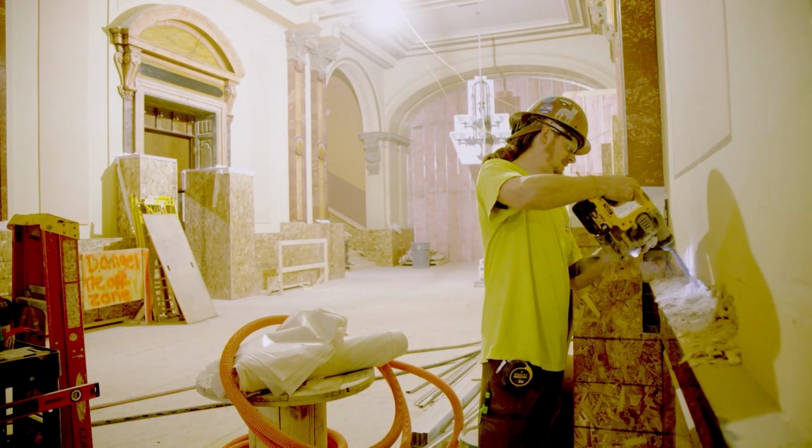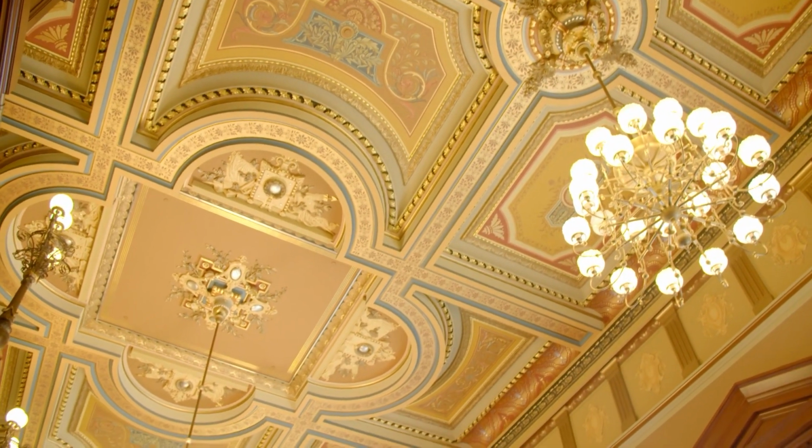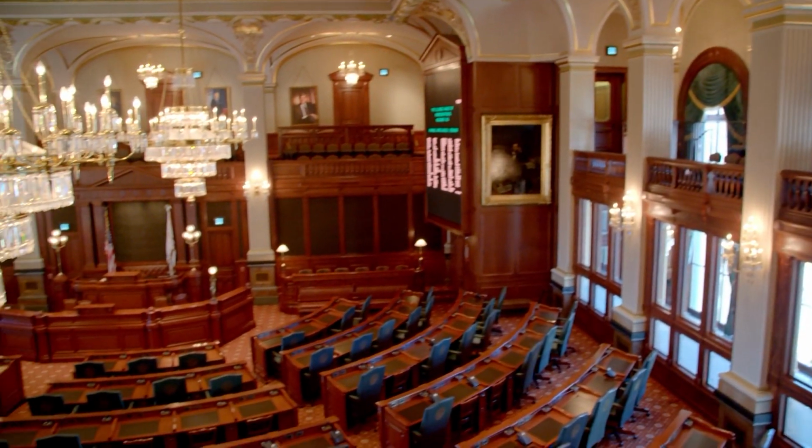Carpenters are a prime example of what a fine craftsman should be. Makes you proud to be part of it in your career. It's just something that you can put a stamp on that I did. Knowing that the work you're going to do may be seen 100 years from now by millions of people, that's something I've never done before.